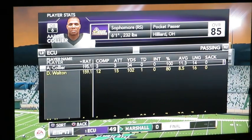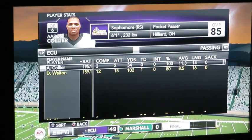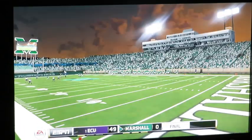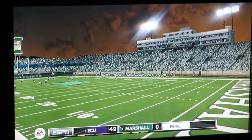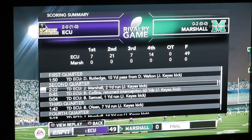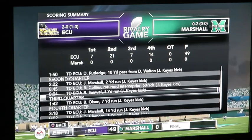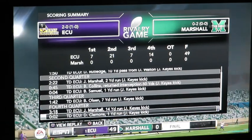And just in case you're wondering, we are members of the ACC. Season 2024. Just finishing up week 4 of the 2024 season. There you see the scoring summary. We already showed you all the touchdowns. That is how it looked in scoring summary form.